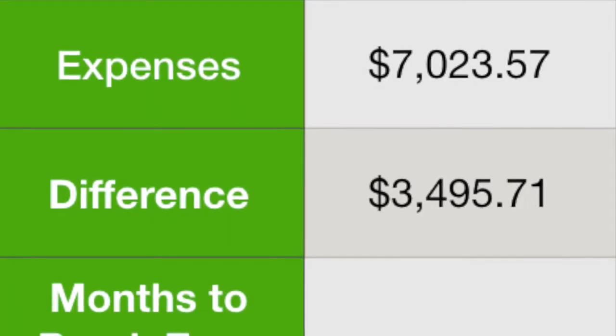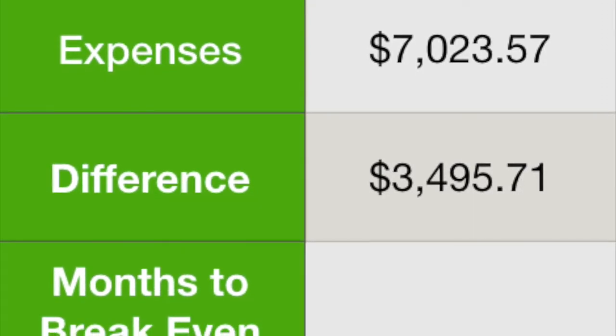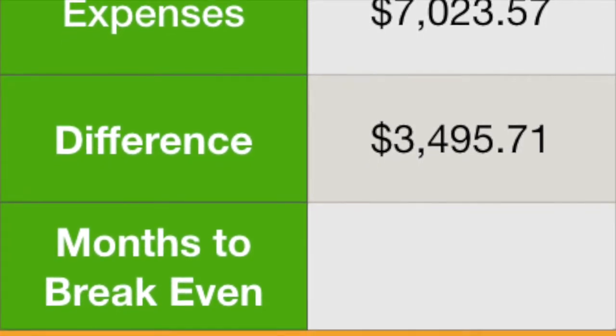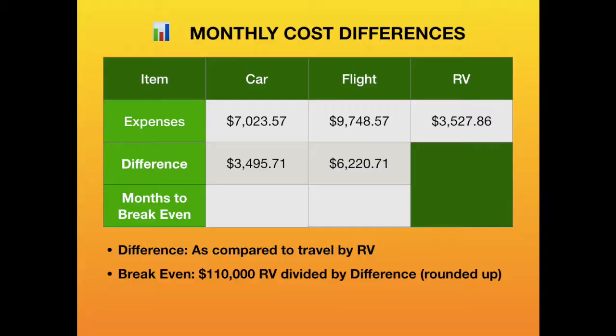Next, I wanted to know how long it would take to pay off that RV expense. In other words, assuming I save money by traveling by RV instead of a car or plane, the difference in the table, how many 1-month trips would I need to take to actually save the amount of money I spent and am continuing to spend on that RV? For those of you who have seen my previous videos, this is my return on investment. So assuming I spend a total of $110,000 on an RV, it will take 32 1-month trips compared to travel by car and 18 1-month trips compared to travel by plane. Technically a little less since I rounded up.